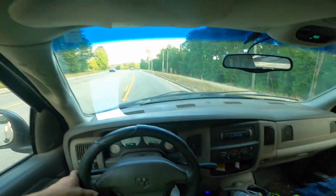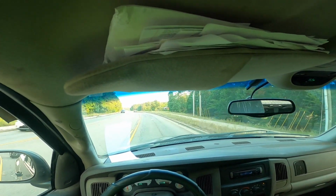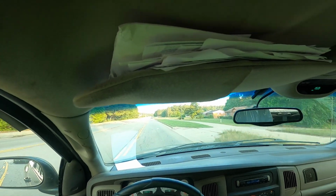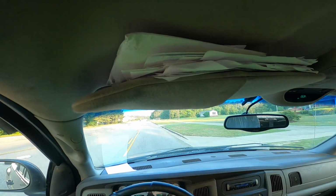Okay, viewers, hope you enjoyed the video. Cody's going to finish securing the vehicle on his bed and get his doors tied shut. He had one door that wasn't shut.